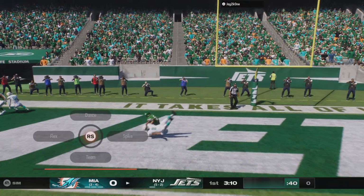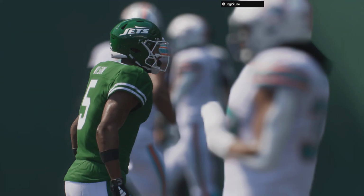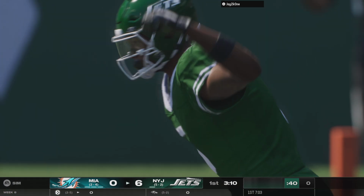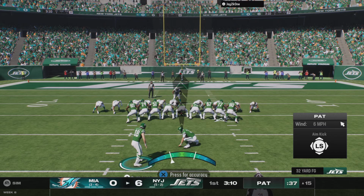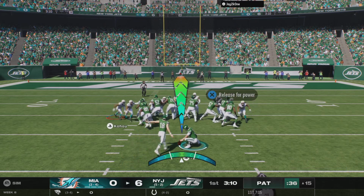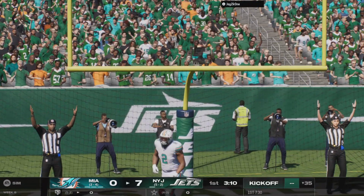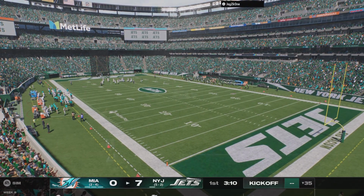They'll throw it. And this is caught. Touchdown, New York! The Jets finish up an excellent opening series. Garrett Wilson with the touchdown. Riley Patterson on for the extra point. Extra point sent right down the middle. And the Jets will jump out to a 7-0 lead.